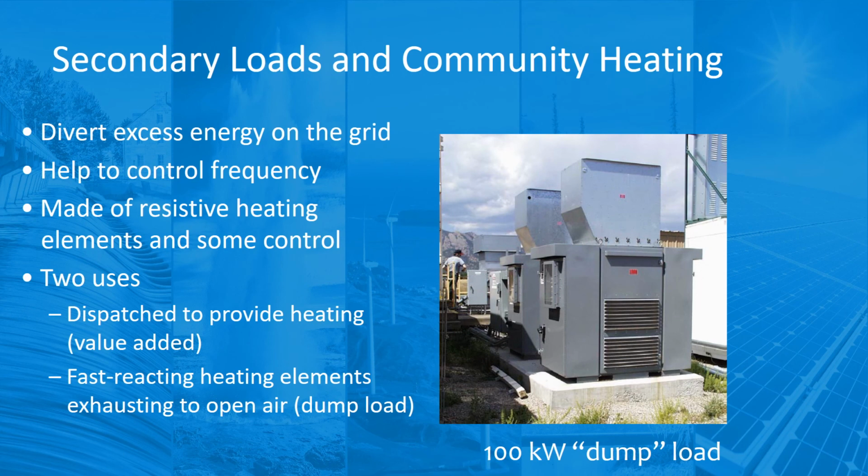These dispatchable secondary loads are essential to ensure that your power grid maintains voltage and frequency control. If you can't add enough boilers or other heaters as value-added dispatchable loads, electric dump loads will be required.